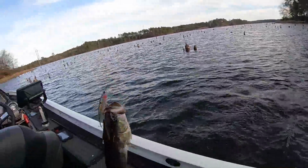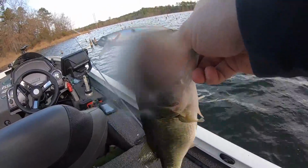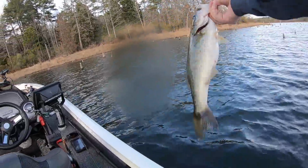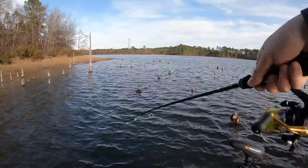Even this one, like this is like a little pounder. Not even, oh, we almost got a treble in the hand. Not even that big of a fish though, and she just fought like crazy. Another decent little dude right there. Not a giant.